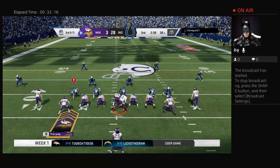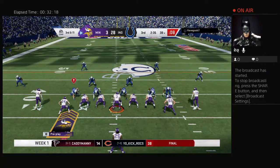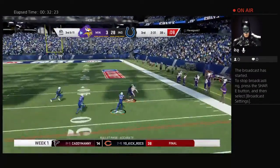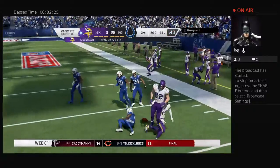Switch. Check 9. Fine. To throw on 3rd down. Costello. And that is incomplete.